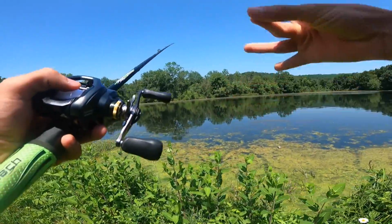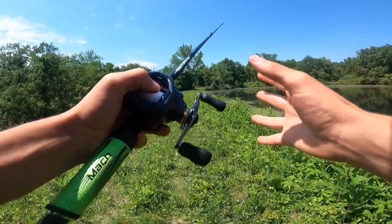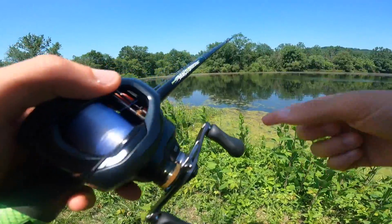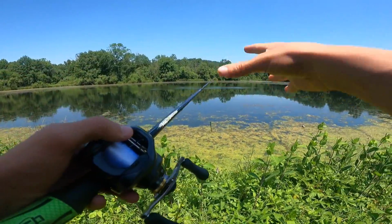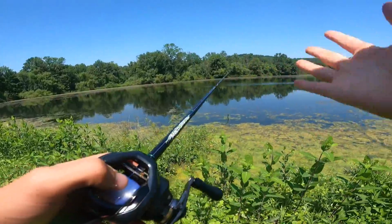Today, we're coming out to this juicy little pond to see if we can't get on some big summer bass. So let's get right into it. I'm excited. Alright guys, this is a pond that I haven't fished in quite a while. I probably haven't made a video here in almost a year. But this is actually one of my favorite ponds to fish.